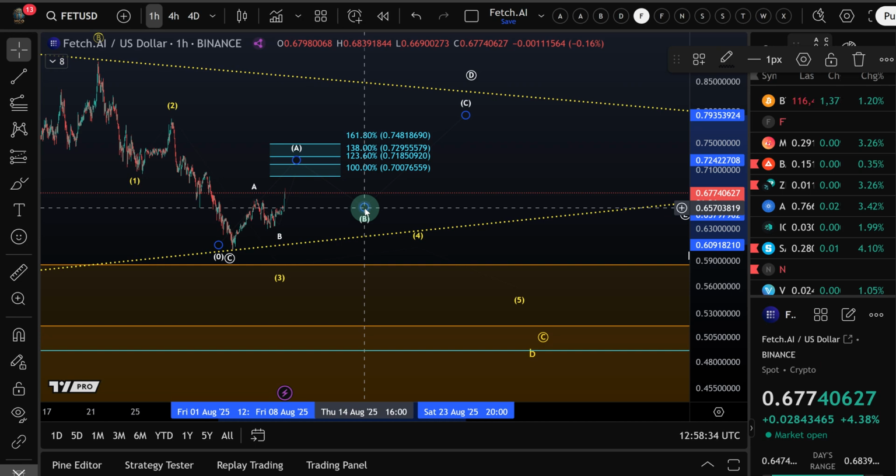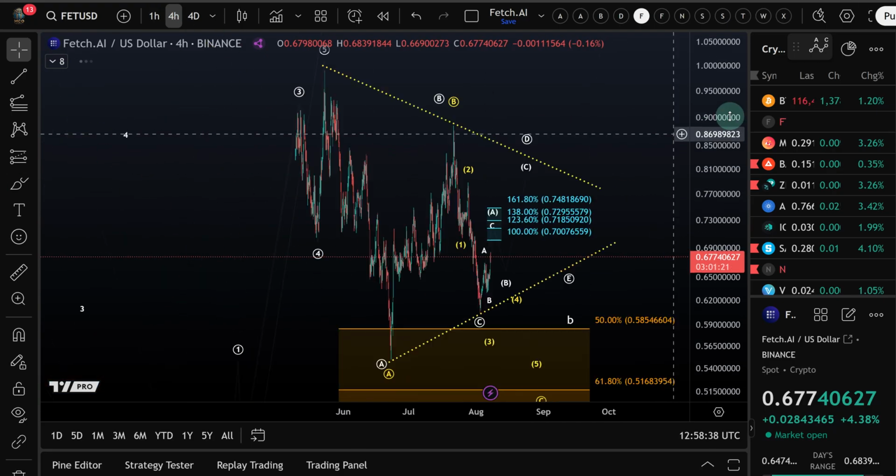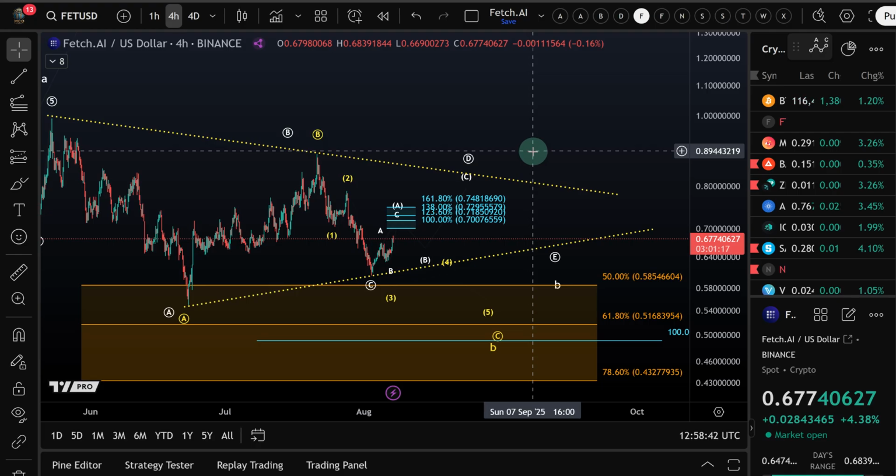So that should give you an idea of what we expect here overall. It is still seen as a sideways consolidation pattern, so we need further patience here. That's the update on FET.